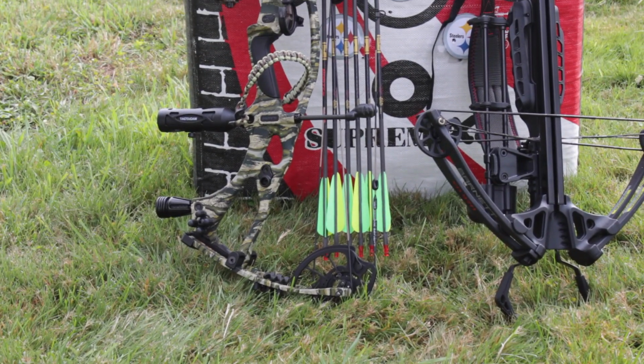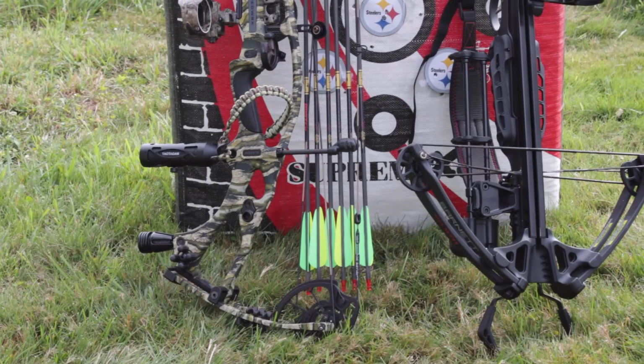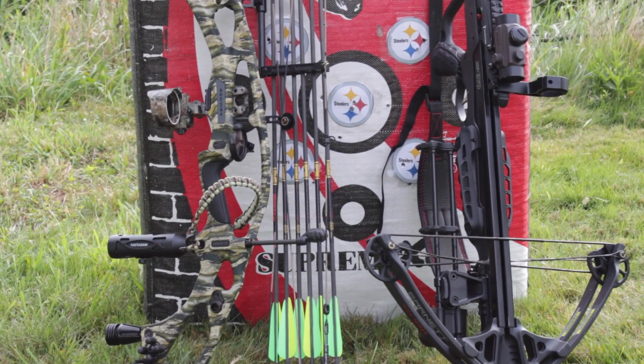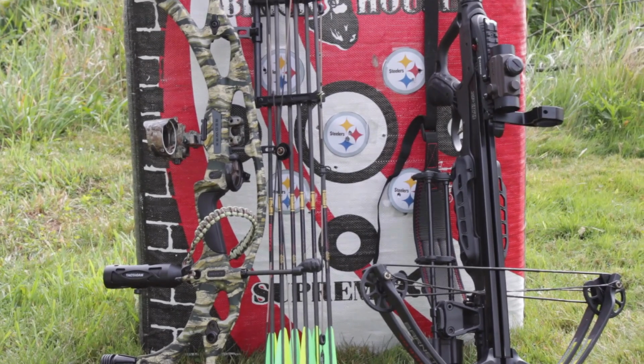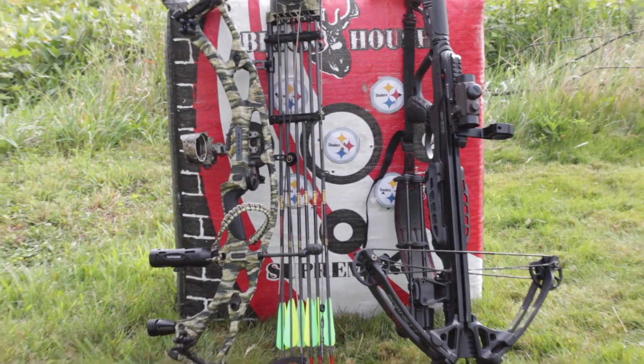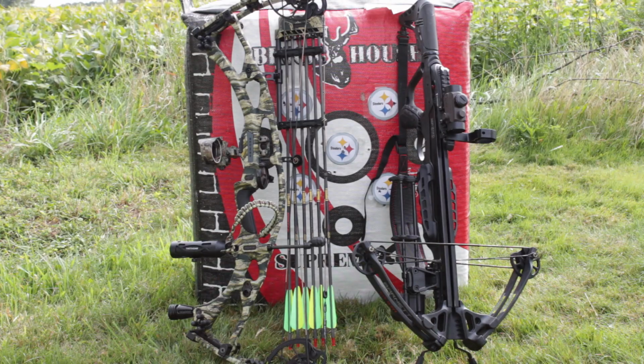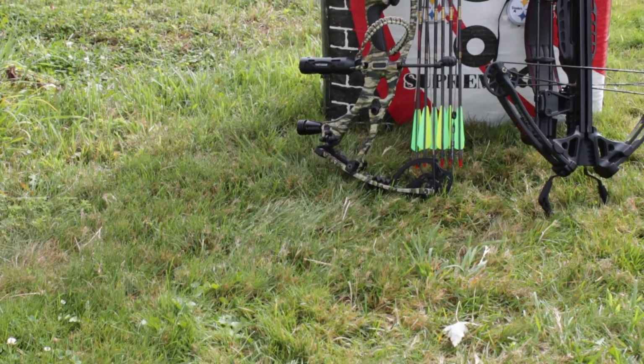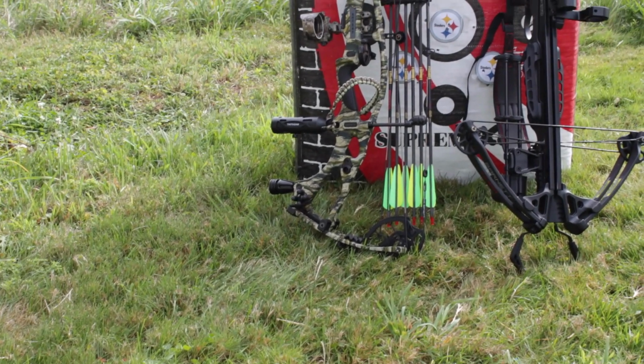Crossbow versus compound. Which one is right for you? Maybe you're considering giving bow hunting a try. Many states allow crossbows to be used during archery season. While this may ruffle the feathers of some hardcore stick and string guys or compound bow hunters, rules are rules, and it is an opportunity for people to hunt.